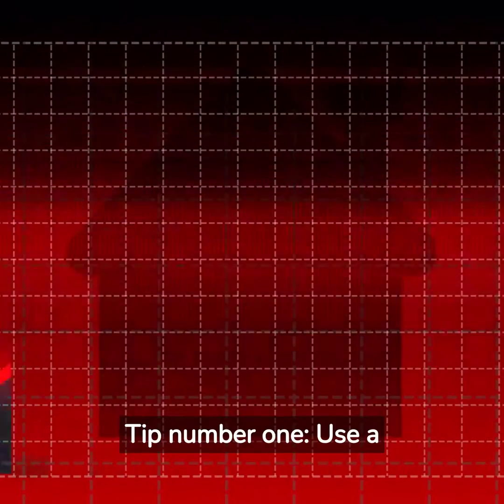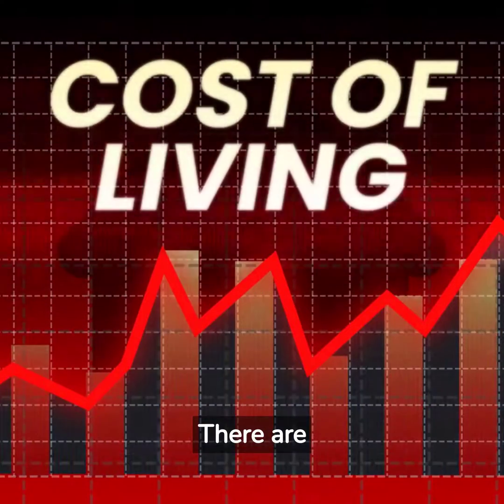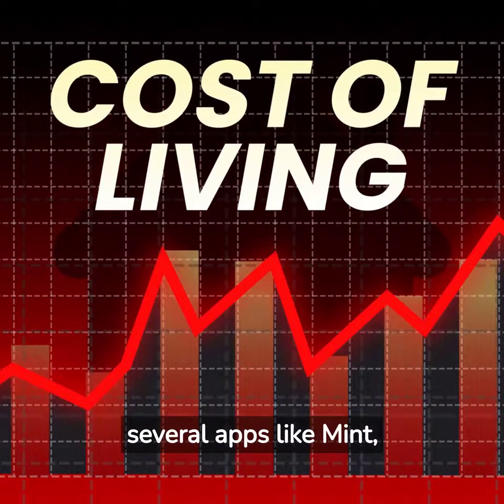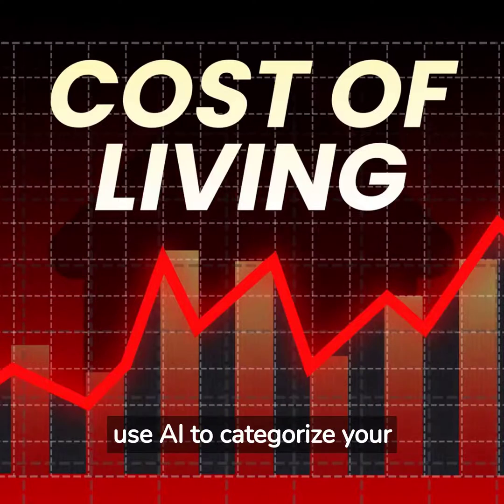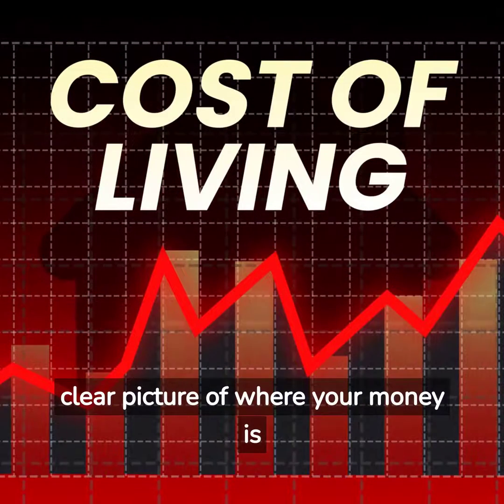Tip number 1, use a budgeting app that leverages AI to track your expenses. There are several apps like Mint, Albert, and Clarity Money that use AI to categorize your expenses and provide you with a clear picture of where your money is going.